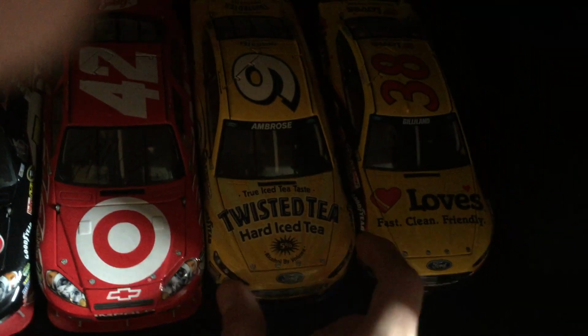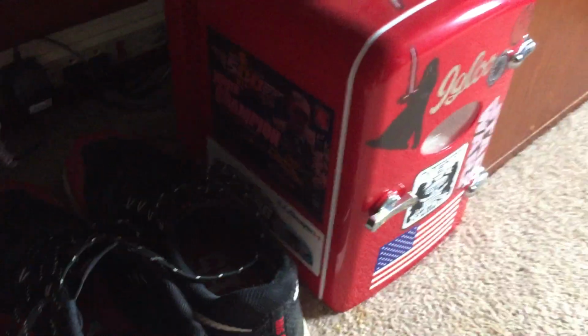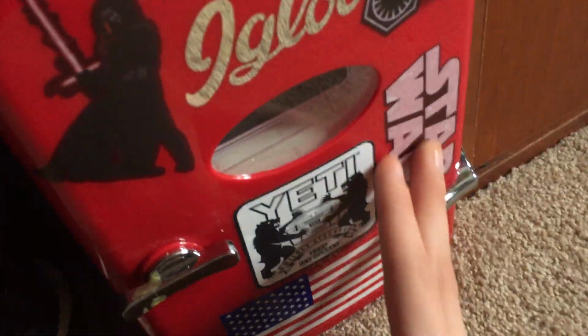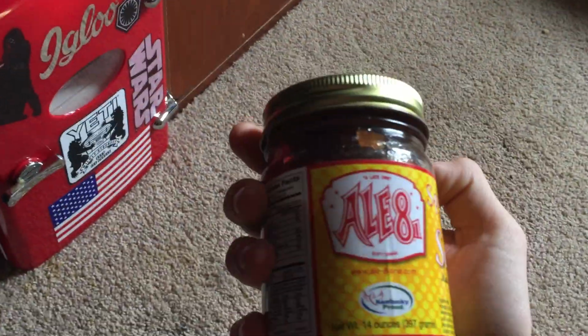Then we have Marcos Ambrose's Twisted Tea, and then David Gilliland's Love's Travel Station. So that's my trusty mini fridge with the Star Wars America, Kylo Ren, Alexander Rossi, DJ Kennington. By the way, it is now the 21st, and this has come out, so go get your Baja Blast, folks. And this is some Ale 81. If you ever had Ale 81, it's the bomb.